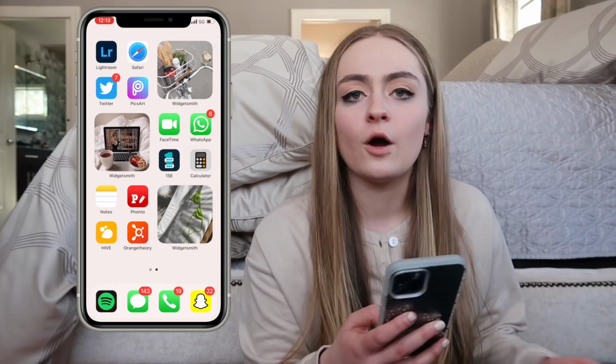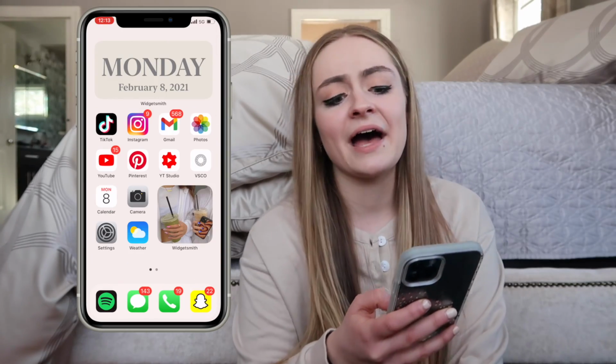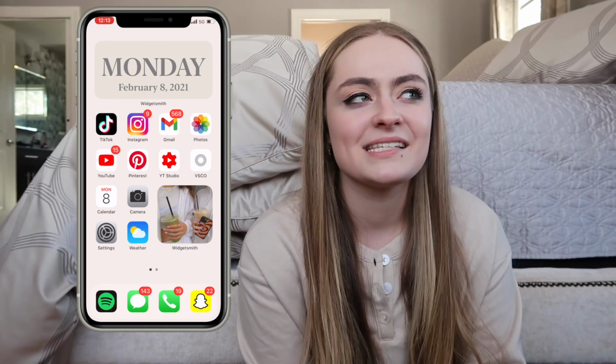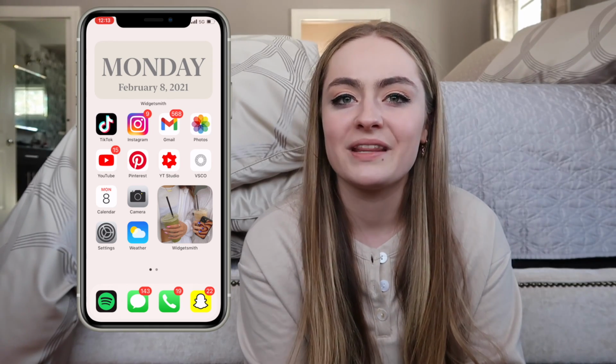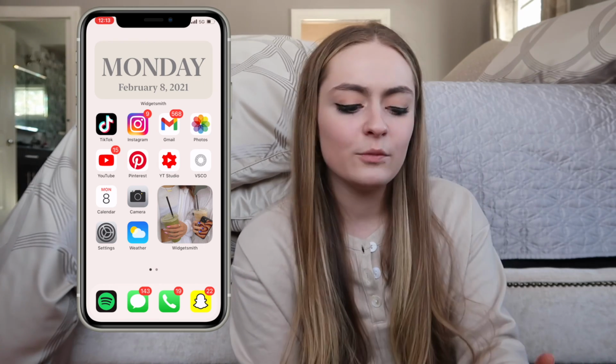With all that being said, this is the background of my phone when I open it on the home screen. And then to start off, I have a widget and it just says the day and then the date. I really like this. I think it's really cool to just open your phone and then have that there. When widgets came out, I was so excited about them.